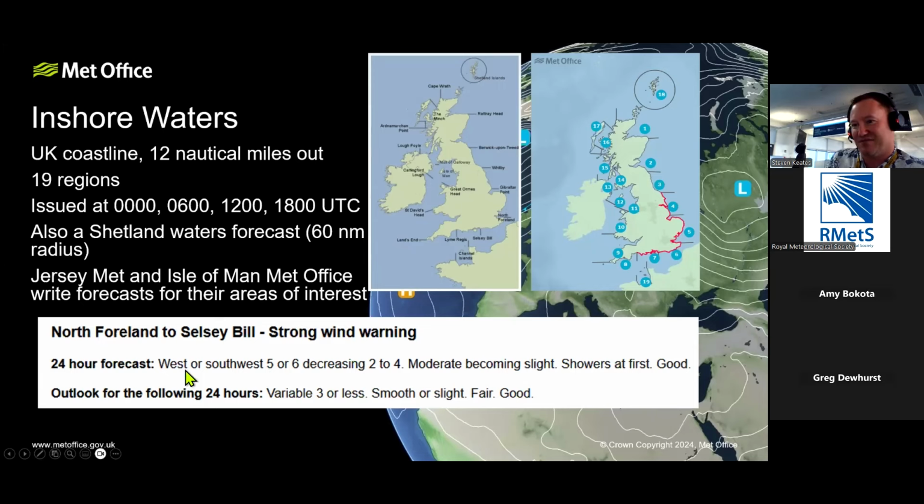And here's an example from one of the forecasts from yesterday, just to give an idea of a typical forecast. So you've got the first 24 hours, information on the wind, some information on the sea state, weather, and then visibility, and then an outlook for the next 24 hours. So improving conditions for this part of the coast, number 6 here, for this period.